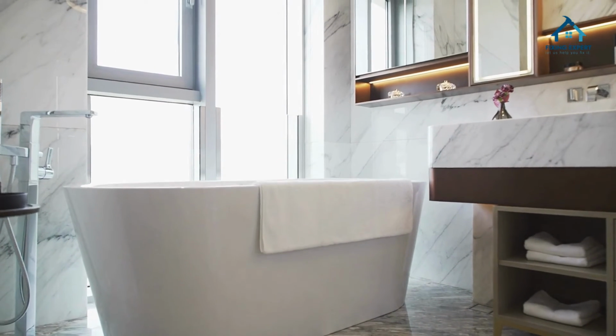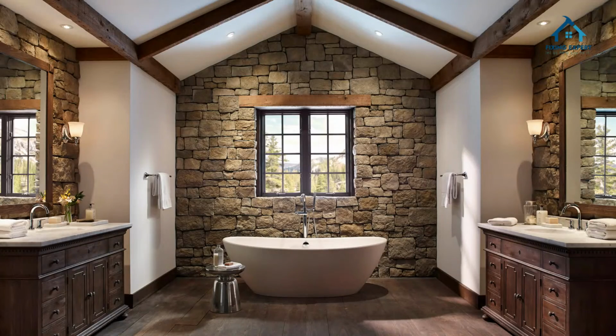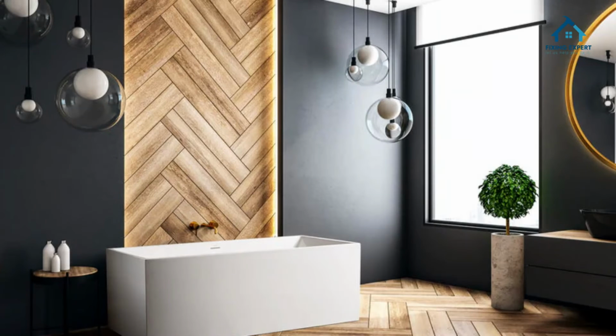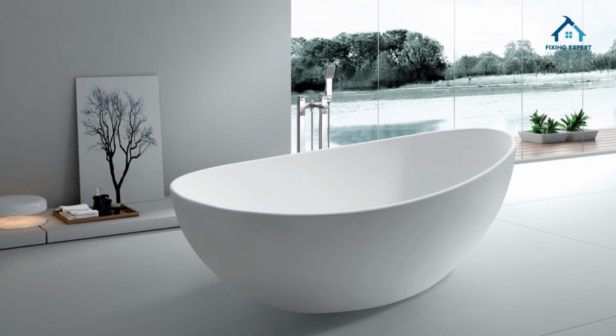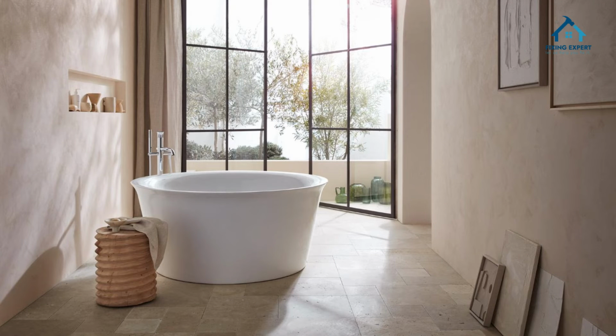Now let's talk about the focal point of many bathrooms, the bathtub. Freestanding bathtubs are making a comeback in 2024. These elegant fixtures not only provide a sense of luxury but also offer flexibility in positioning within your bathroom. Choose from modern, sculptural designs to classic clawfoot tubs to make a statement in your space.